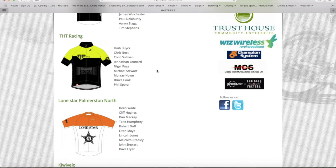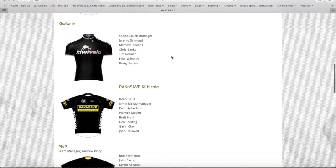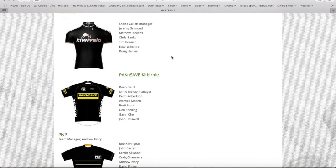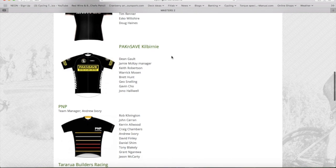We've got Lone Star again from Palmy North. Don't really know too many of those guys. Kiwi Velo, who looks good there? Tim Renner, he's a good rider. He'll be strong. Esco Wiltshire, just coming back from the Worlds. He would have learned a thing or two tactically. Pack and Safe Kilburnie. Don't know too many of those guys.